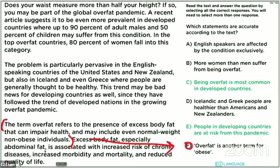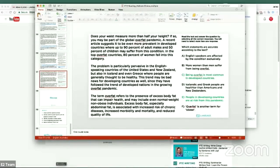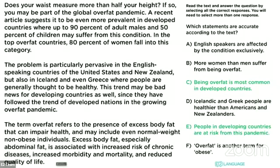By the way, the answers were, what's going on with my computer? Whoops, there it died. The answers were C and E. C and E, but also B was a doozy.